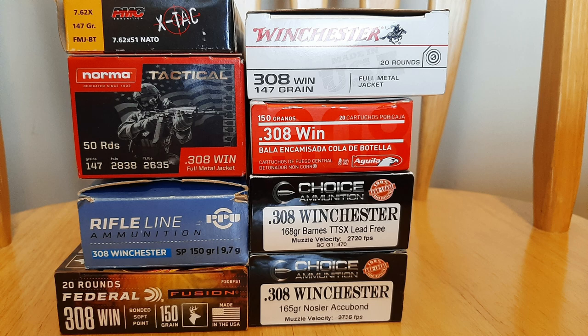So this way we could get an understanding of what soft point expanding bullets will do to sheetrock and how many sheets of sheetrock they can penetrate through. More importantly, how many walls a soft point 308 or a soft point 7.62x51mm NATO could penetrate through, and also what a full metal jacket can do.